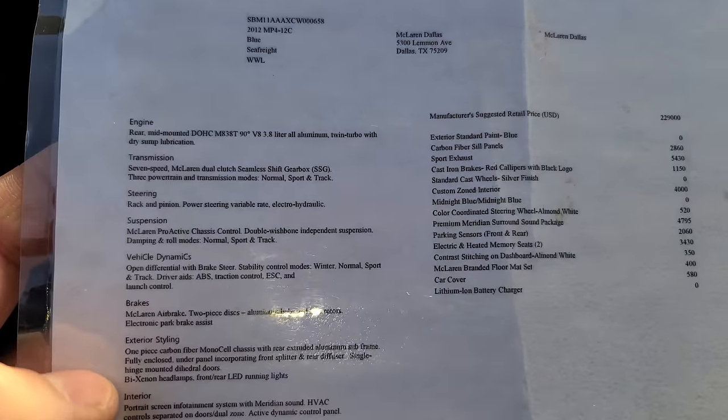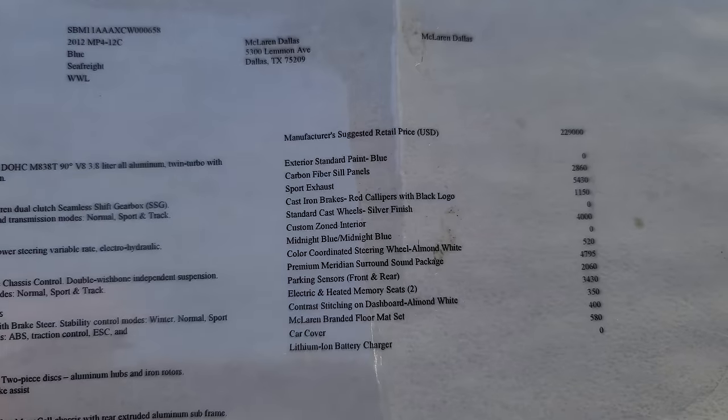The best deal in supercars right there. Wow. So he's got the window sticker on this thing. It was $256,000. Oh my gosh. So let's see here. What options do we have? So the base was $229,000. So it's got a decent amount of options.